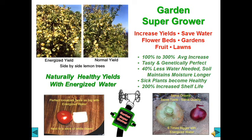And last but not least, the Garden Super Grower increases plant yields and saves water. Make your flowers bloom like never before and at least double your garden's output. Or you can water your lawn with much less water. Although there is an average 100 to 300% normal increase in growth, you can see how much bigger the onions are or how many more lemons grew with the treated water.